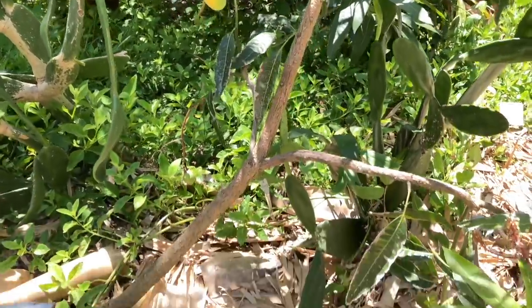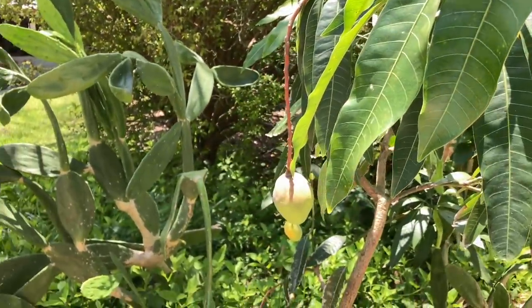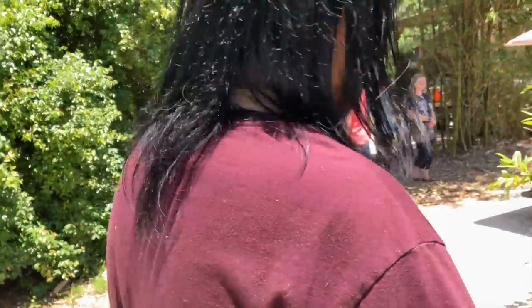Everybody loves mangoes. At least I do. We got some mango trees in our backyard, and I can't wait. We can't wait. Yeah, we can't wait.